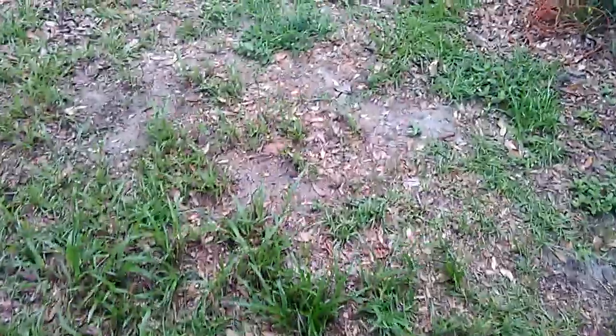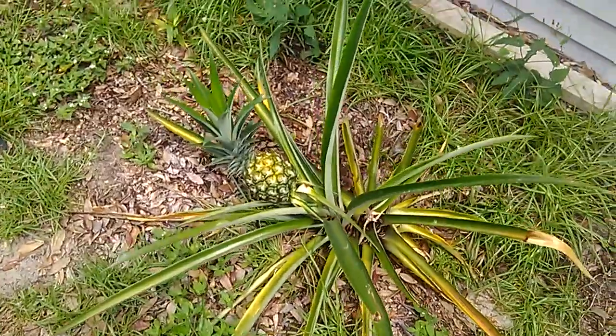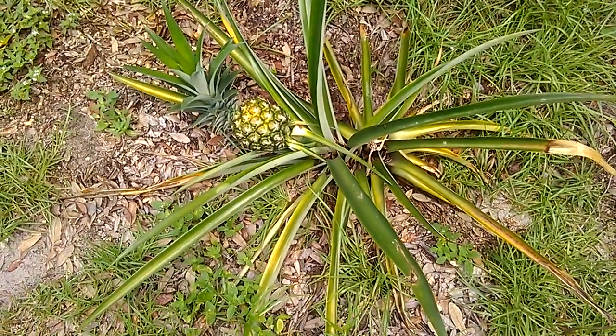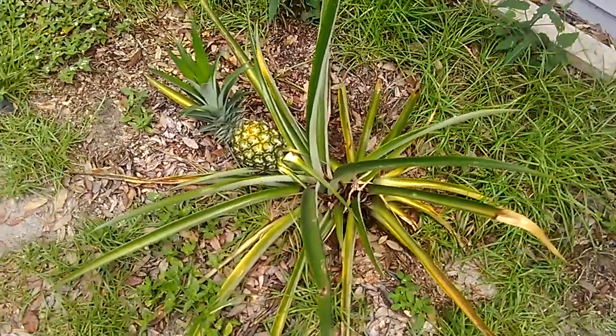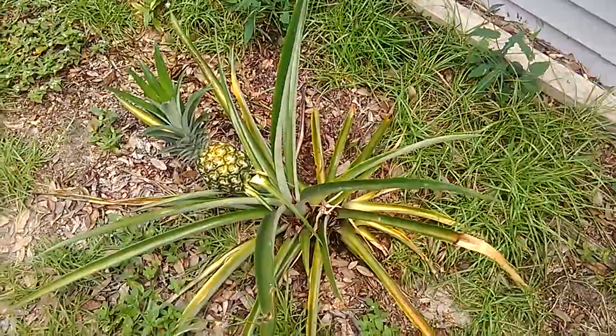And then here we have a pineapple plant that's getting ready to be ready to pick, and I don't really do anything to that either. It kind of just does its own thing. I don't know why it's tipped like that, but that's just how it grew.